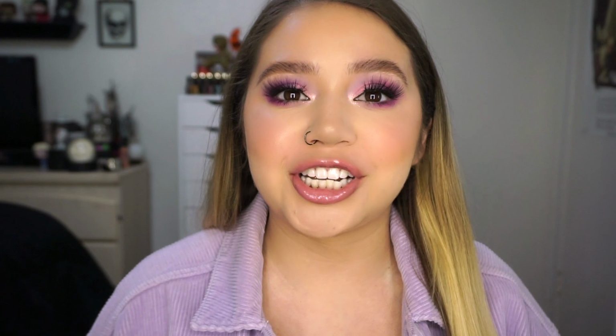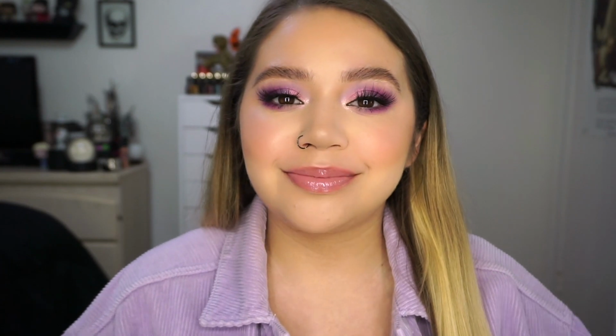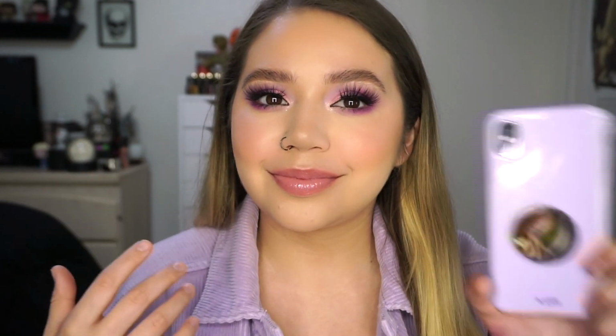So today we're going to be reviewing the new Kylie Cosmetics Stormi collection. I picked up this collection for multiple reasons. One being that all the packaging was lavender. It was very right up my alley.